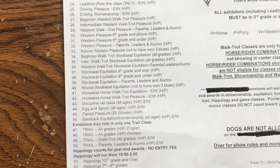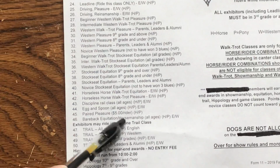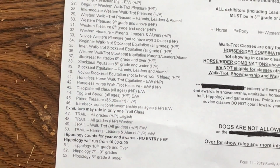Bareback is just what it sounds, a bareback class where you don't have a saddle, you only have the bridle, and this has actually been removed from our shows. It is no longer allowed in that organization. So this show bill is out of date for their current rules.